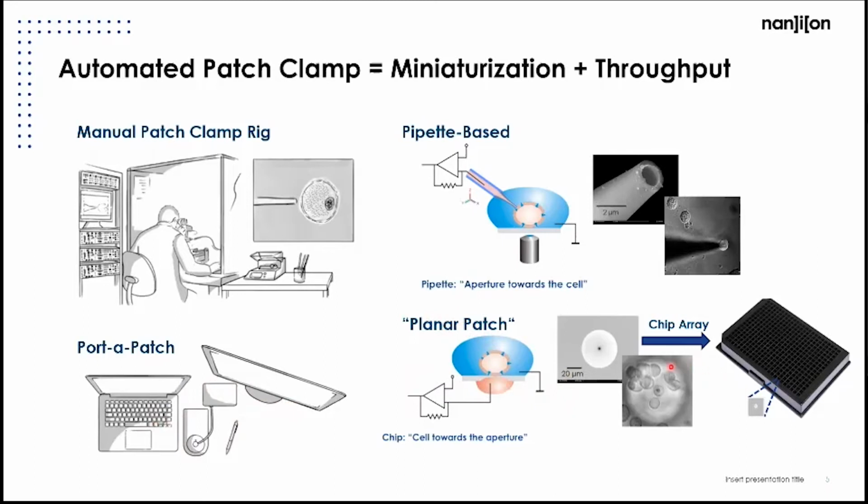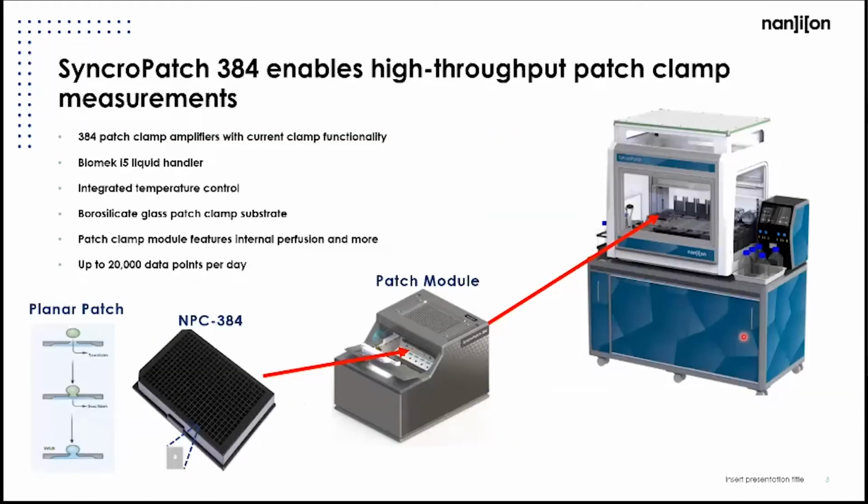The second thing about going to a planar patch is that you can create an array of sites. And so it's pretty easy to see how this could be incorporated into a 384 format. And that's where we make the leap to high throughput on the SyncroPatch. So the SyncroPatch itself is based on a recording chip that has 384 wells. Each well has a micron-sized aperture.